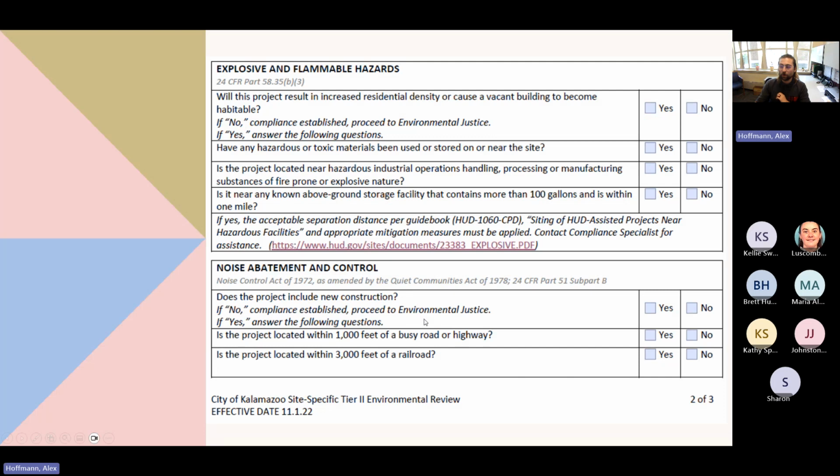Okay. So now remember, if you answered no to all of the questions in that previous category, you can move on to this explosive and flammable hazards. Will this project result in increased residential density or cause a vacant building to become habitable? You'll answer yes or no here, and you'll see that there's a prompt here that lets you know what's next. So if it's no to this question, you can again go all the way to the end to environmental justice. You don't have to answer anything else in this box or even in the noise abatement and control box. However, if the answer is yes, you will have to answer some of these additional questions.